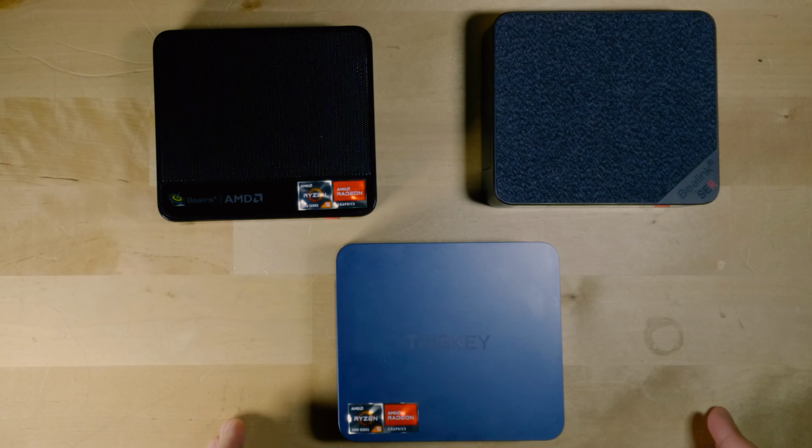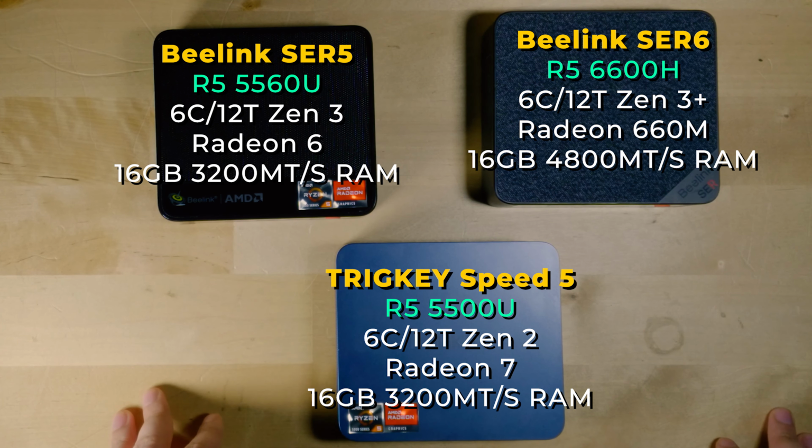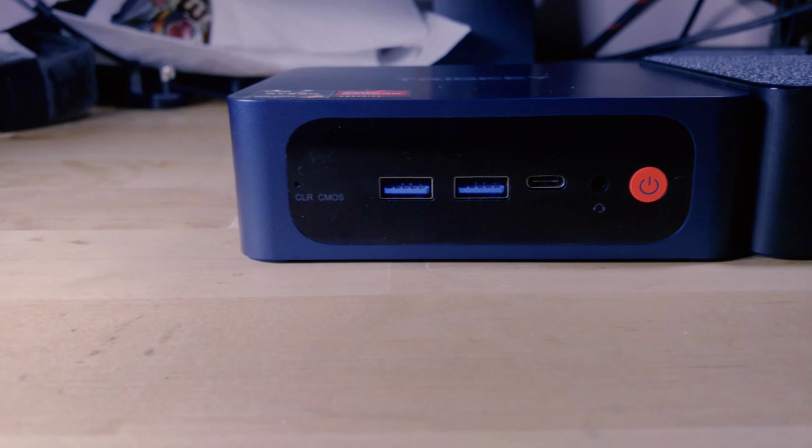Hey there, so last time we took a look at the TRIGKEY Ryzen 5 5500U mini PC go up against the SRE5 with the Ryzen 5 5560U, and it came out on top. But I now want to compare it against the Beelink SER6 mini PC. Now this is rocking the Ryzen 5 6600H.